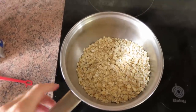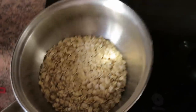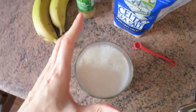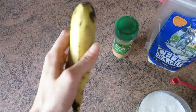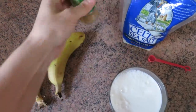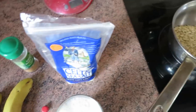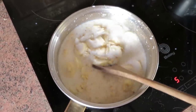And as always, for my porridge I'm just going to use rolled oats. I think they're called jumbo rolled oats because they're quite large. And then a cup of milk, a cup of water, a couple of small bananas. They look kind of green, but they're not too bad. I don't know why, but banana's not very nice this year. And then some Ceylon cinnamon and some Celtic sea salt. And that is it. So the porridge is cooking and I'm going to jump into the shower now.